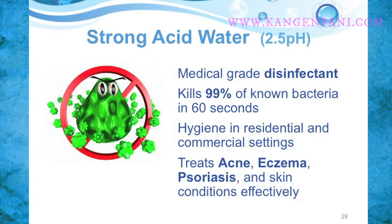Strong acid water, 2.5 pH water. So this is 50,000 times more acidic than neutral. It's known as a medical grade disinfectant. Why? Because it kills 99% of all known bacteria within about 60 seconds under the microscope. So the Japanese have been using this water in their hospitals for 38 years, disinfecting and treating wounds. We can use it in residential and commercial settings. So imagine going chemical-free in your home, spraying with water as a disinfectant. It treats acne, eczema, psoriasis, and skin conditions extremely effectively.